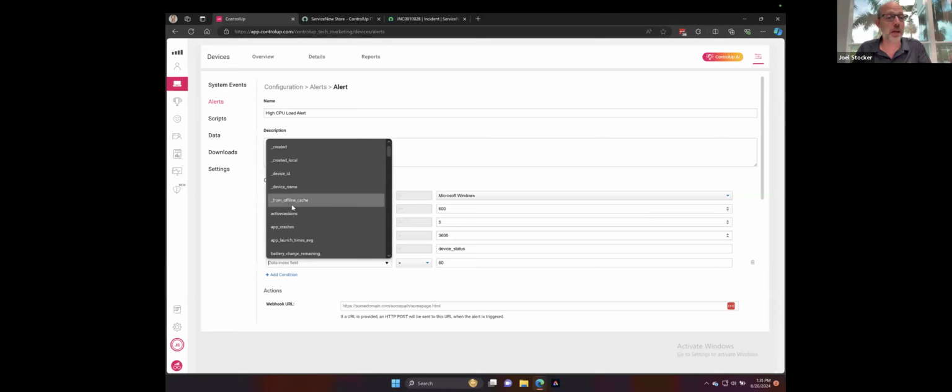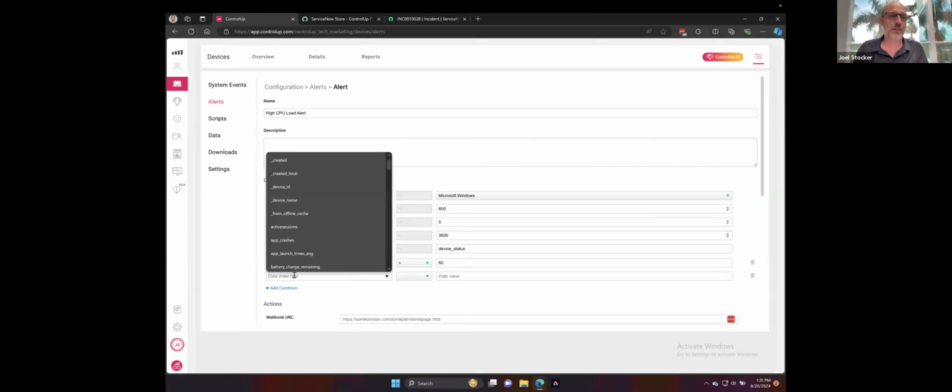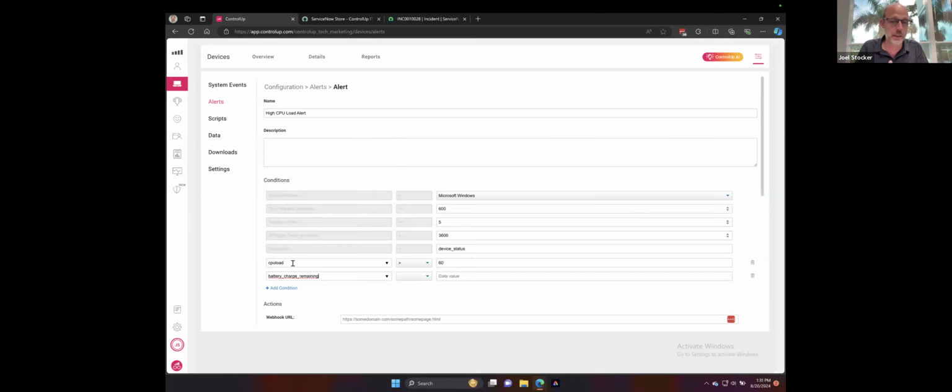So I can create a number of conditions. For example, I can say, hey, if CPU load is higher than 60%, I wouldn't recommend that number, but we do that for our demos. I can even say, if it's a certain process that is over a certain percentage, I can combine multiples. I can say if CPU load is over 60%, then, let's just say the battery charge remaining, nothing to do with it, but you could do it if you want to. So you can make a combination of these conditions.